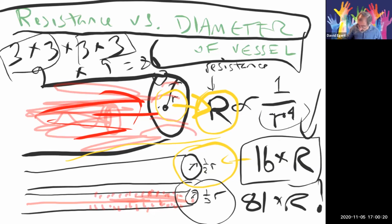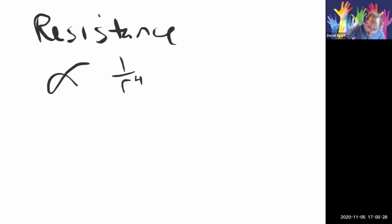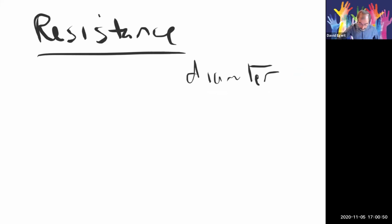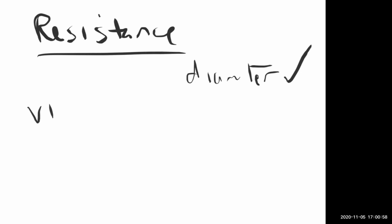What other things can affect resistance? So resistance is proportional to the inverse of the diameter or radius of the pipe to the fourth power. What other things are going to affect resistance? The viscosity of the fluid. Say it one more time, Morgan. The viscosity of the fluid. Totally.